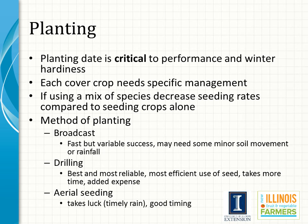There are multiple ways to seed cover crops. Broadcast seeding is by far the fastest, but you usually need some kind of minor soil movement, either via a harrow or also rainfall to get germination to occur. Drilling seeds with a grain drill is by far the best method to achieve a consistent and reliable stand. Also, in crops that are too tall to drive through, cover crops can be seeded by plane as well.